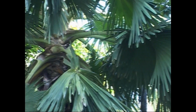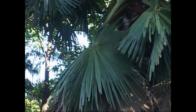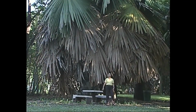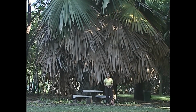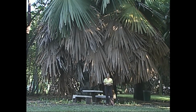This is called the talipot palm, and here it is in all its glory. One of the things you may notice about it is that the leaves are sort of hanging down a little bit, and I'll tell you why. This is an example of a monocarpic plant. Mono means one. Carpi refers to a flower or to fruit. So it flowers only once.